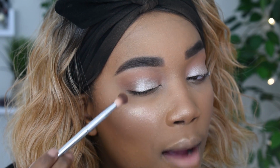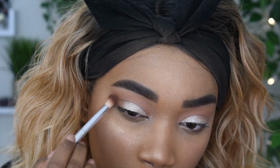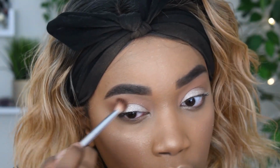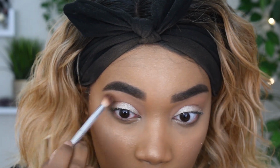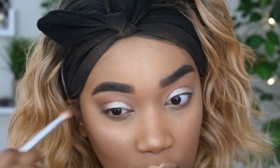As you guys can probably see, it's adding a lot of dimension, a lot of depth, but the look isn't dark or dragged down. This is definitely a wearable daytime look. You can probably wear this with anything you're going to put on. It just looks super pretty and put together, and it looks like you put so much effort into this look and did so much work, and it looks so perfect and sculpted, but it was only 3 shades and you hardly did anything. So I'm going to do the same thing on the other eye, and I will be right back with you guys.